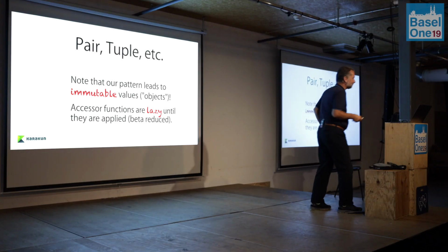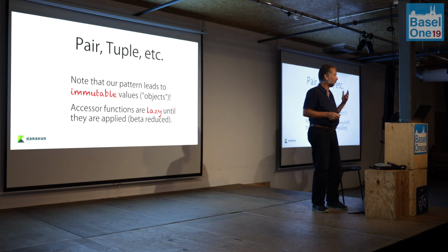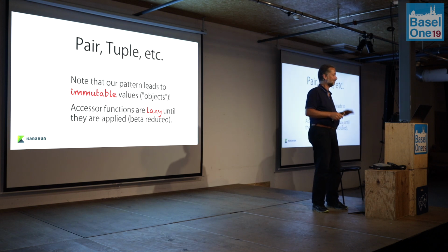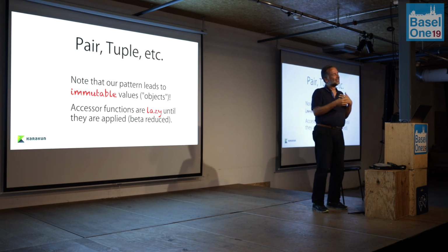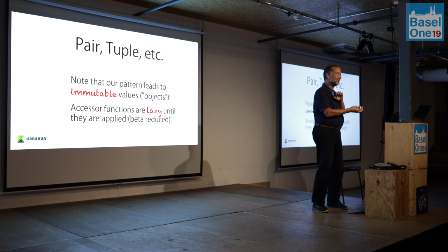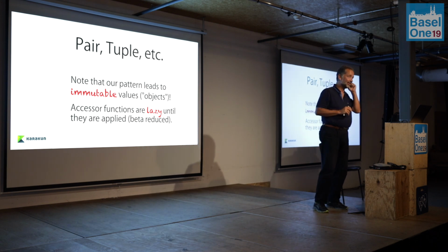There you go. So, the constructions that we have built here lead to immutable values, not objects. Objects in the abstract sense of the word, not JavaScript objects. Well, and actually, since all these constructions are lazy, there's nothing really constructed before you call the accessor methods. It's also extremely efficient. The modern JavaScript engines optimize this like crazy.